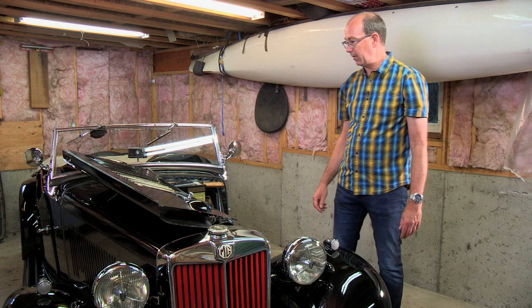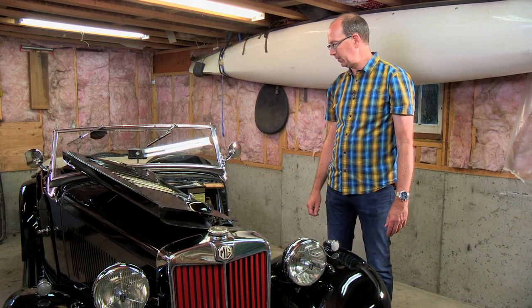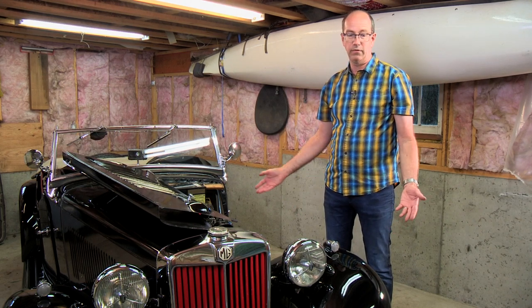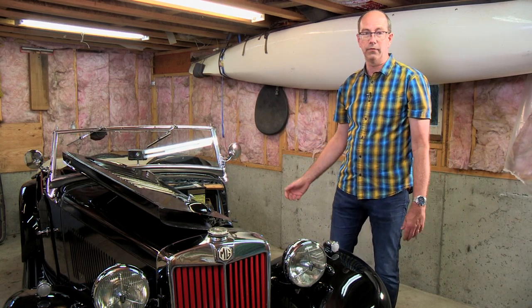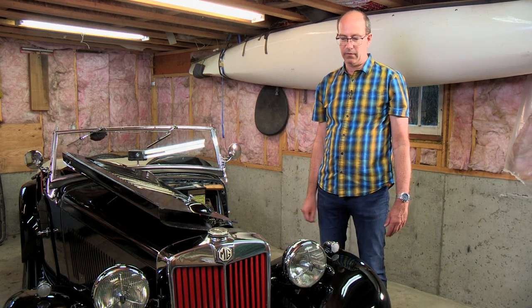I don't have a radio. They never came with heaters, anything like that. You could get it as an accessory, but these cars were sports cars. They were pretty bare bones. And when you're driving it, you don't really want to listen to a radio. It's just the sound of the engine, and the open air is all you really need. It's a lot of fun.